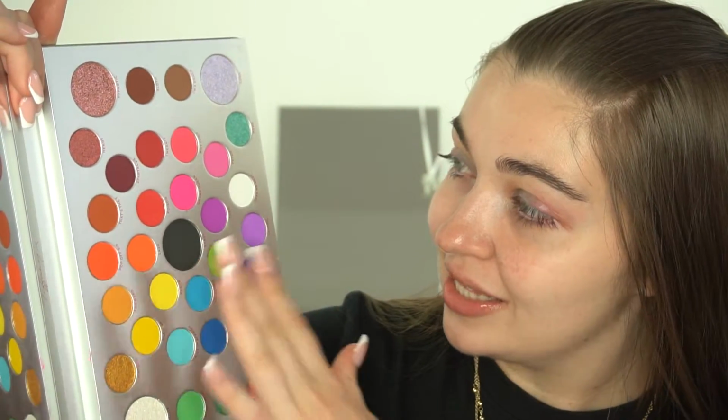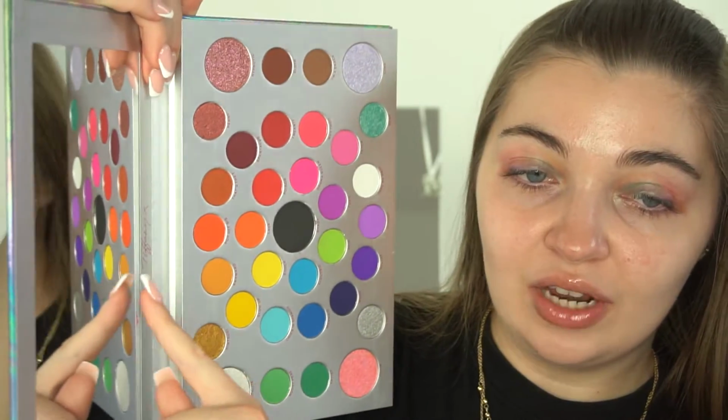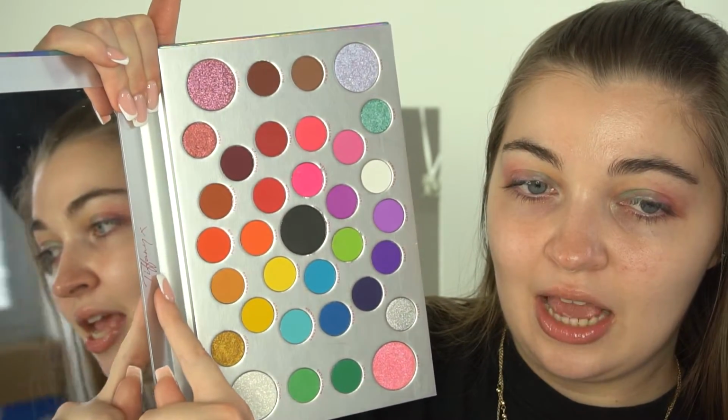I love how like all the mattes are in the middle, and you've got the shimmers on the outside. I think that's really creative. It also has Tiffany's name here near the mirror. Cute. I really like it. There are a few pressed pigments in this palette. There's not many, but there are a few. So yeah, I'm excited. This palette will retail for £28. I'm not too sure if I said that or not. By the way, these products are vegan and cruelty free, so that is amazing.